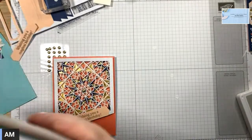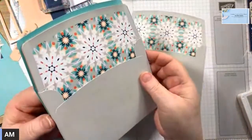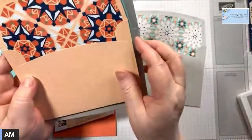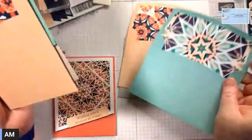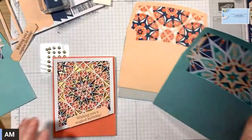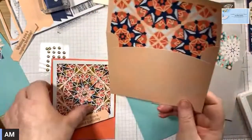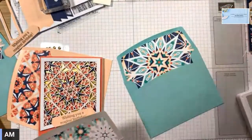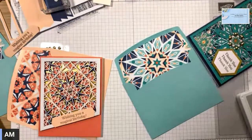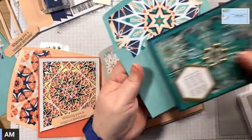The envelopes are really nice too. There's a grey one, pink, little pink, and this one. Yeah, so this one would go with this card here. This one would go with this one, and then this one would go with this one.